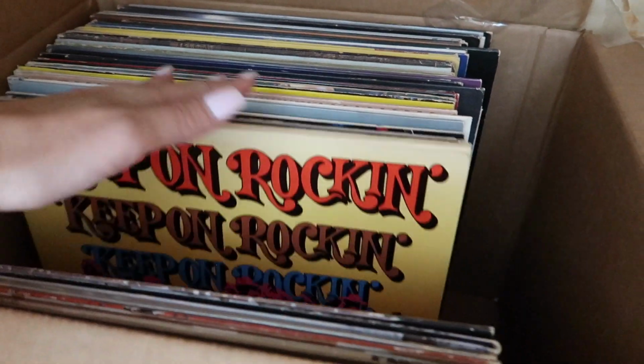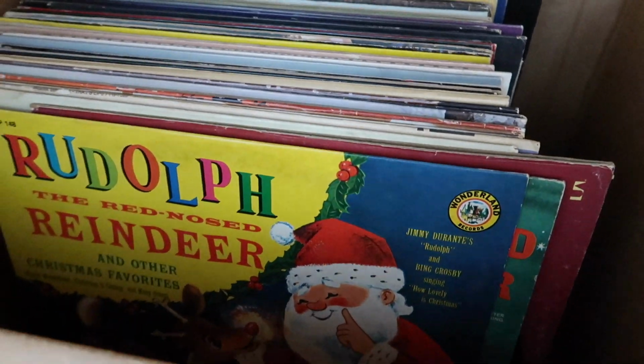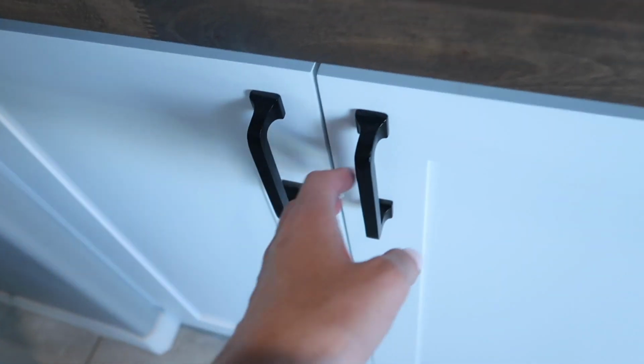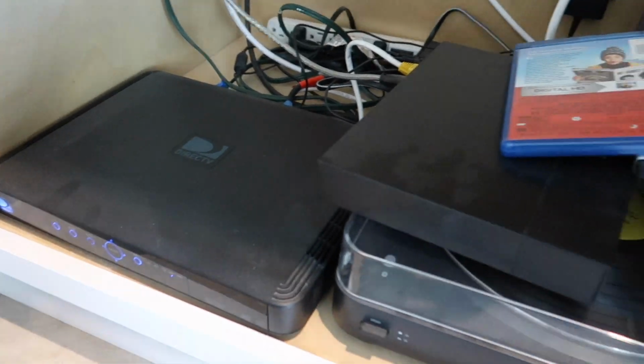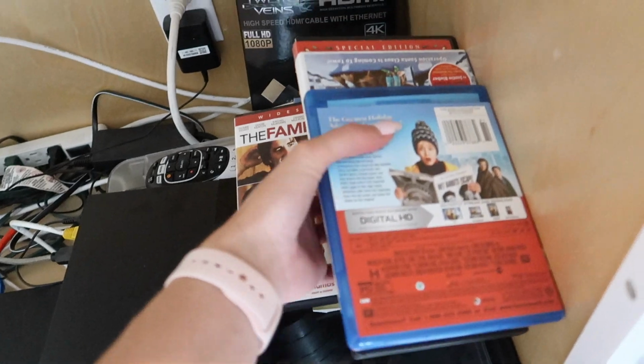He passed away in November of 2019, and we were extremely close, so seeing his stuff here is just very comforting to me. So I'm going to keep it right here, along with some of our old vinyl that was given to my husband from his parents, because in this cabinet is where we have all of our TV equipment. I get asked that a lot. Where is your TV equipment? It's all in this cabinet, and as you can see, it is a disaster.